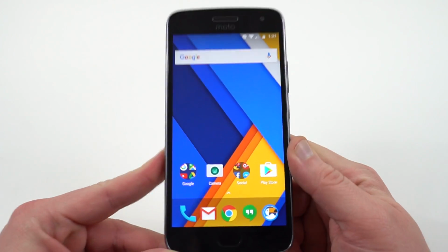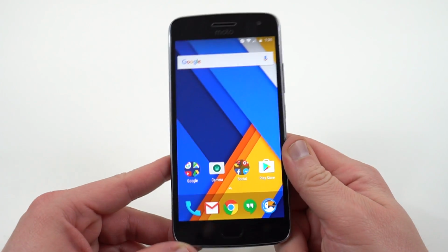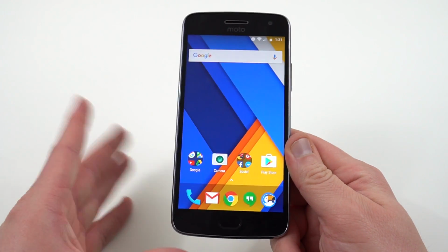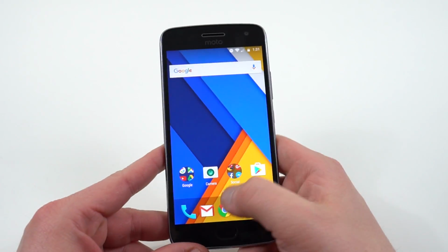Now, in testing the one-button nav so far, I can tell you it's been pretty awkward for me. I don't know that I'm going to get used to it. I won't say it's the worst thing in the world. I'll just say if you've used an Android phone for a long time, you might find it unnatural.